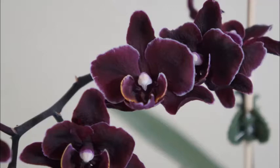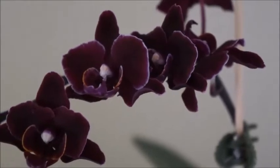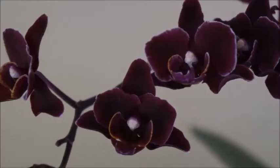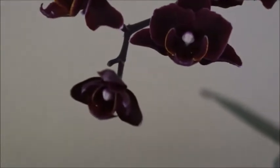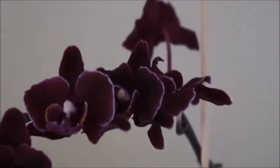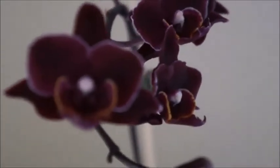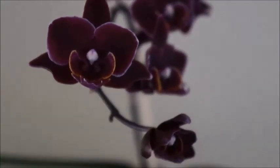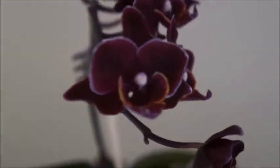This orchid is a mini Phalaenopsis orchid in my collection. This one is a grocery store Phalaenopsis, so just like many of the grocery store phals, this one does not have a name tag, so I actually don't know its name nor its parentage. This one is very unique in its color. It's kind of burgundy-ish red color. It's pretty dark. Sometimes unless I put it directly under a light source or sunlight, the red is pretty dark, and I love that.